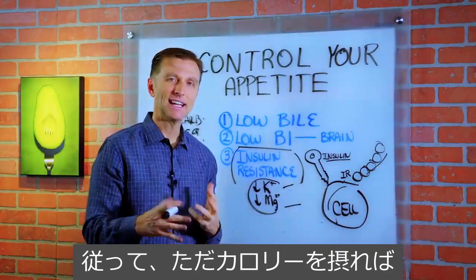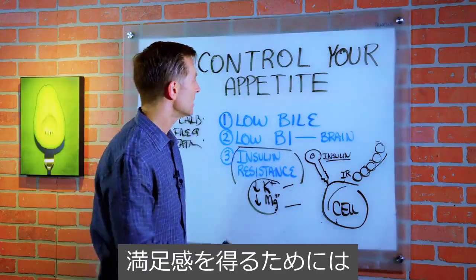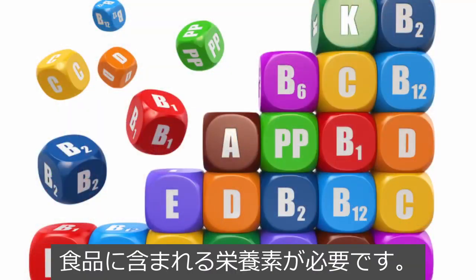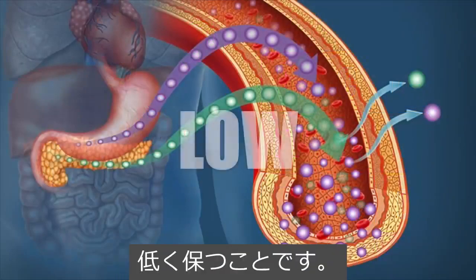So it's not just about eating calories to satisfy you. It's about eating the right food. It's about the bile. It's about the nutrients in the food. It's about keeping your insulin low.